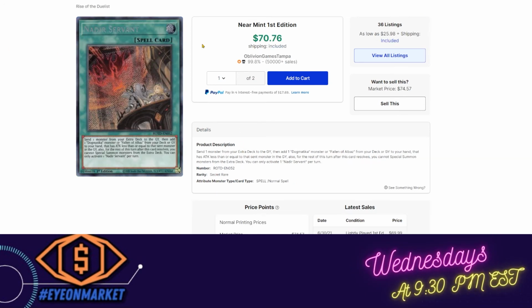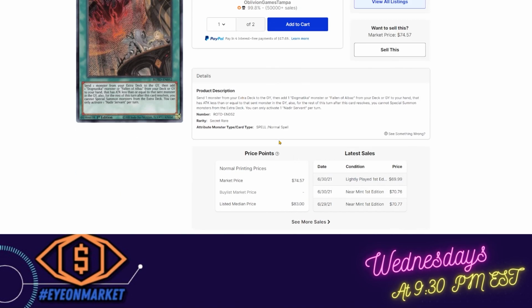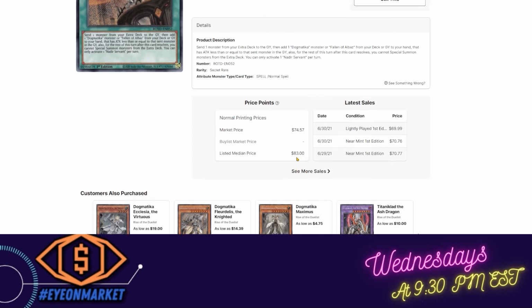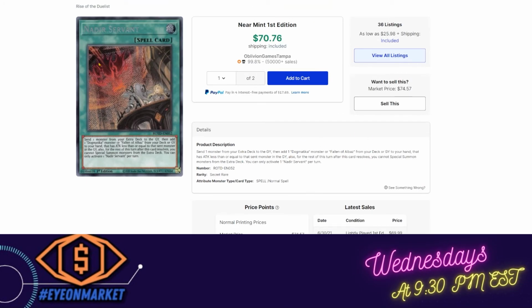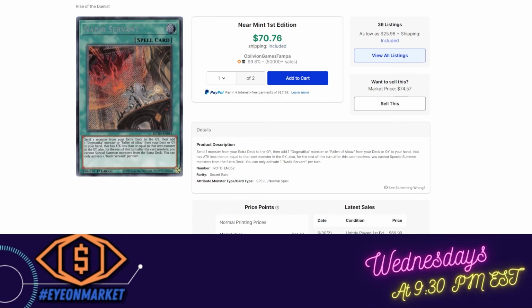Nadir Serban is up a little bit versus where it had been, and market price is 74, but there were some listings down as low as 61, 62 the other day. I think ultimately this is just another card that once a reprint is confirmed, you'll see the price drop a lot, but it's a really solid card in a secret rare, and it's good for the deck, so unless it gets a hit, I don't think it's going to tank in value.